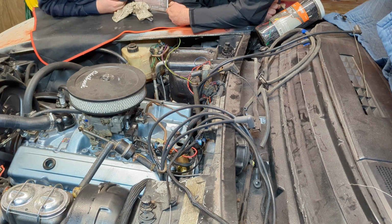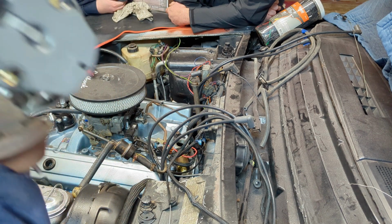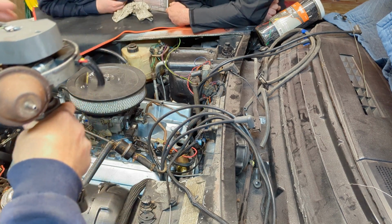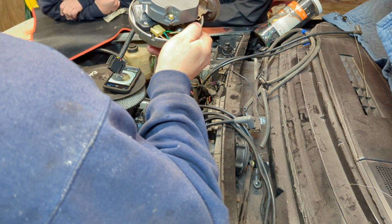All right, the biggest problem we're gonna have right now is getting the keyway on the oil pump to match up with that before we plug it in. Matter of fact, it's in. Use that as an example because that's the angle. It's on top dead center.